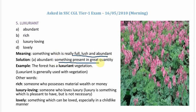And abundant means something present in great quantity. So the synonym of luxuriant would be abundant. For example, the forest has a luxuriant vegetation, and luxuriant is generally used with vegetation. So the other words in this question mean rich.